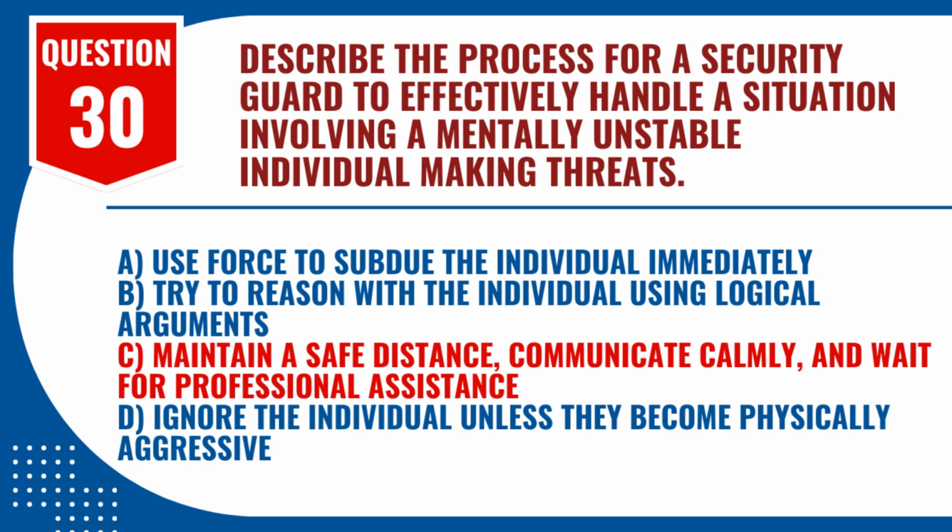Answer. C. Maintain a safe distance, communicate calmly, and wait for professional assistance. In dealing with a mentally unstable individual making threats, the security guard should maintain a safe distance, communicate in a calm and non-confrontational manner, and wait for law enforcement or mental health professionals.